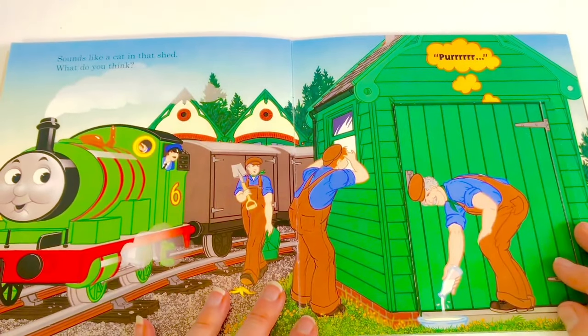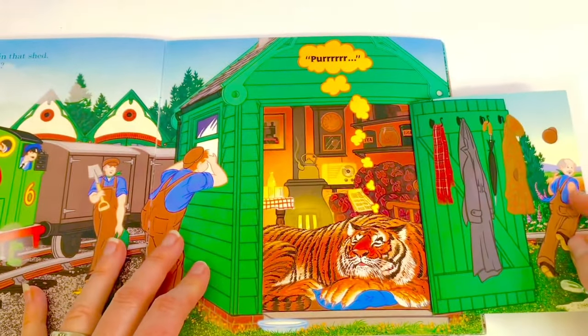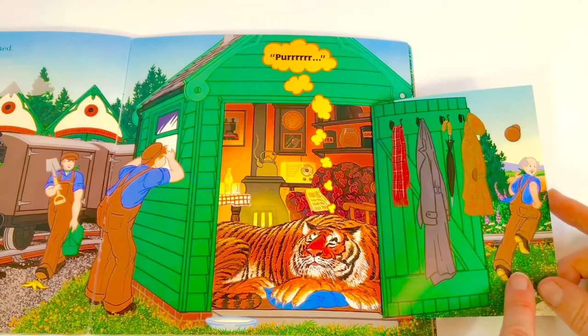Sounds like a cat in that shed. What do you think? Oh, it's a big cat. What is it called? A tiger. And he went running fast.